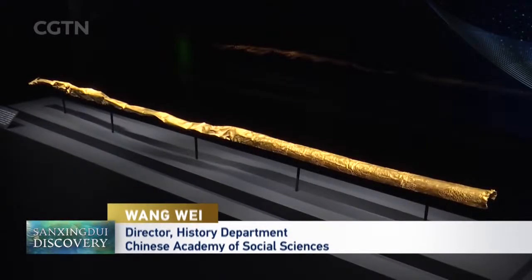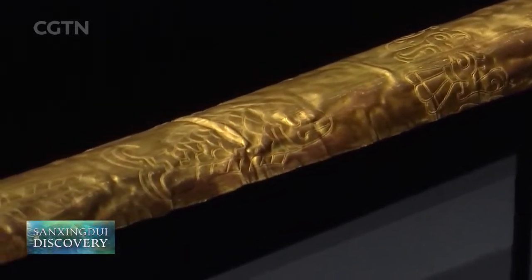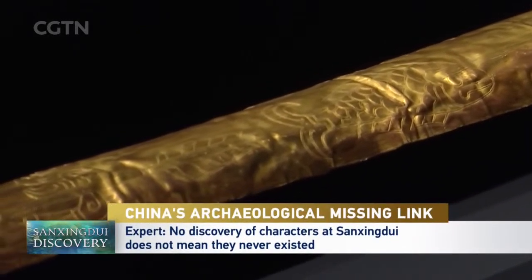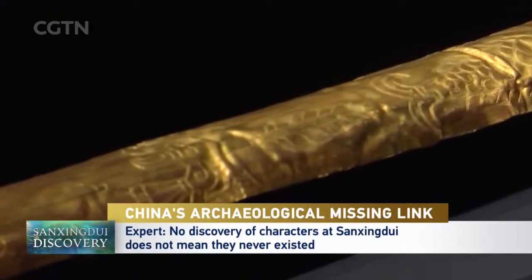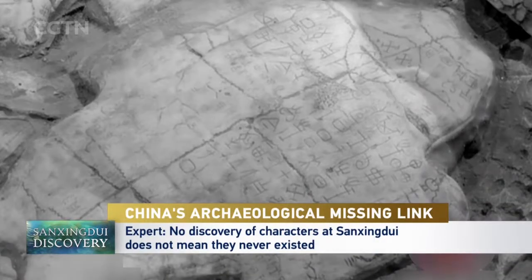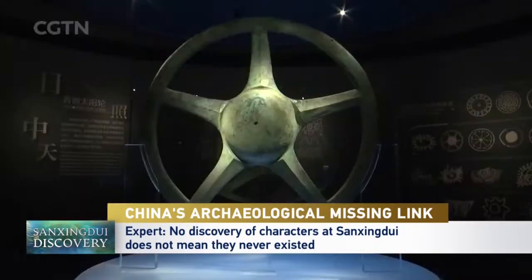When multiple symbols are combined to present meaning, they have the function of characters. But the symbols found on Sanxingdui artifacts are single, so they cannot be defined as characters. The oracle bone inscriptions from the Shang dynasty are a complex system. The development of oracle bone inscriptions was a long-term process, and it has a long prehistoric origin waiting for us to discover. So no discovery of characters from Sanxingdui at present does not mean that they never existed.